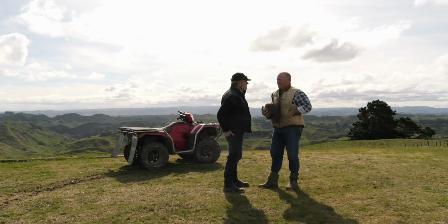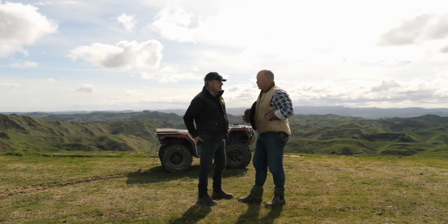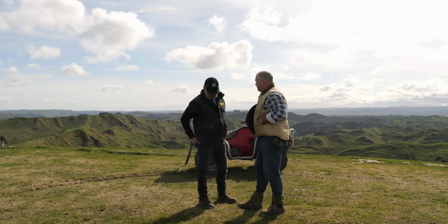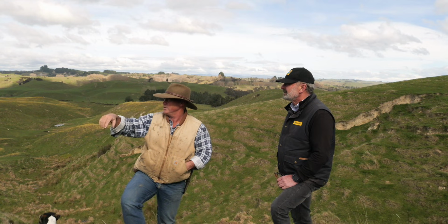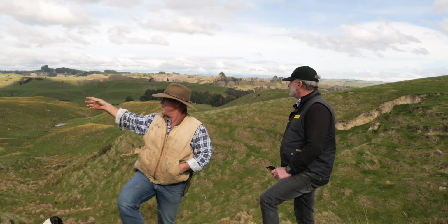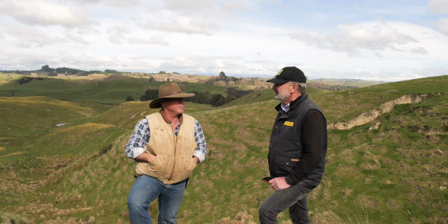Well, here we are up at what we call the top farm. It's 50 k's from the other farm down the valley, 600 hectares. This is the easy side of the farm. The other side's quite steep. A mate of mine said grow some kale, so we threw that in over there on these paddocks, and it was just fantastic. Feed we had in February was amazing.